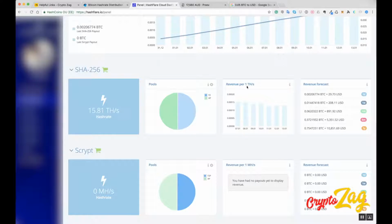And then here it shows you the revenue per terahash, and this is like a chart that shows you the revenue based on that. And this revenue forecast on the right is where you can see actually the monies that you're making, literally making with this. So here with my 15.81% terahash, I'm making $29.76 a day, okay? Minus fees, right? Because there's a fee that they charge for mining per day on this account. So just imagine there's probably between 15% and 20% fee that's going to be taken out of that amount.